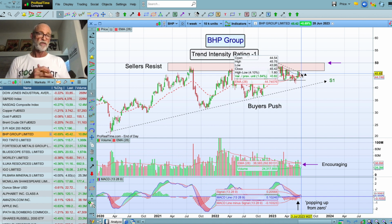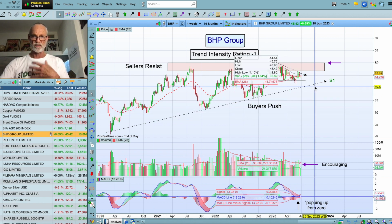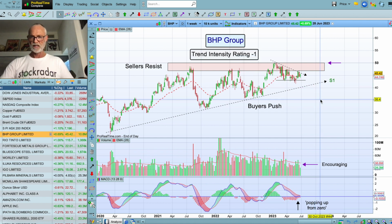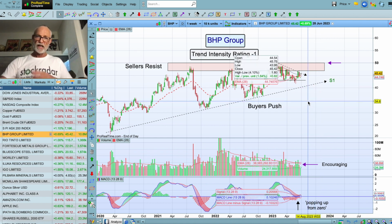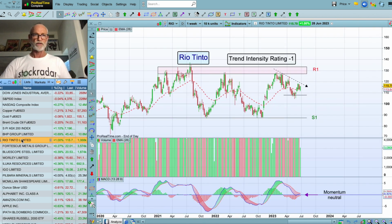So that's all-time highs. That's why I find this chart really interesting, and we've got this very strong buyer push all through here for the last couple of years, just keen as mustard to get into this stock. So that's BHP for you. I like the look of it, but I really like the look of it through $50. Still $5 to go there yet.